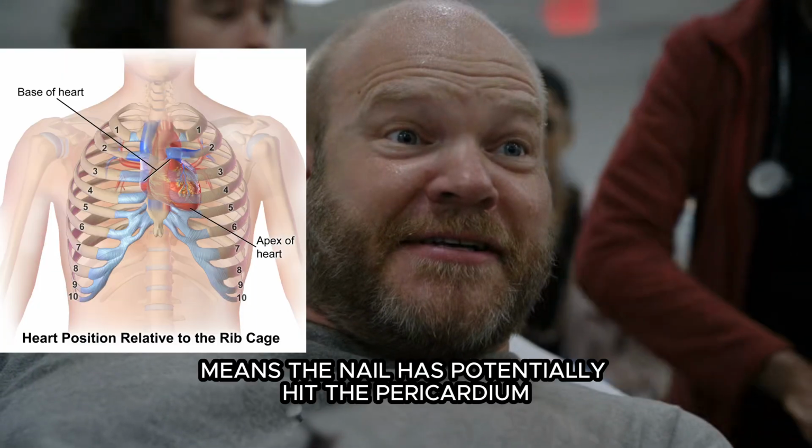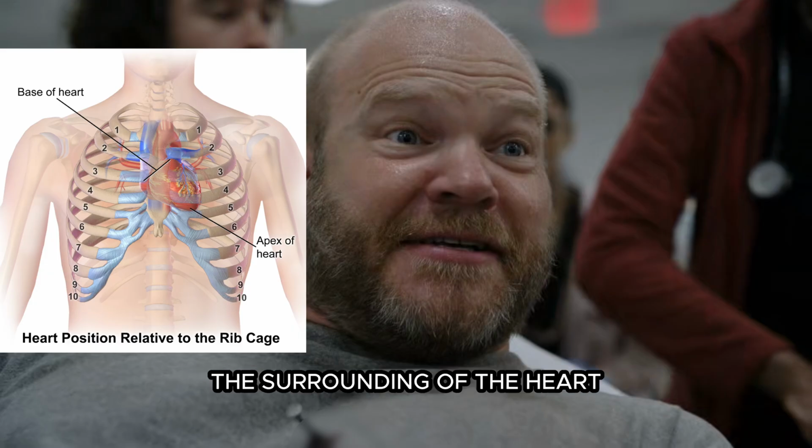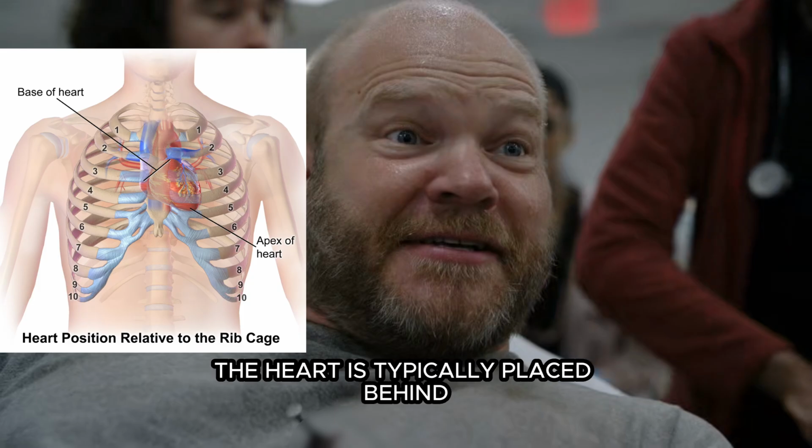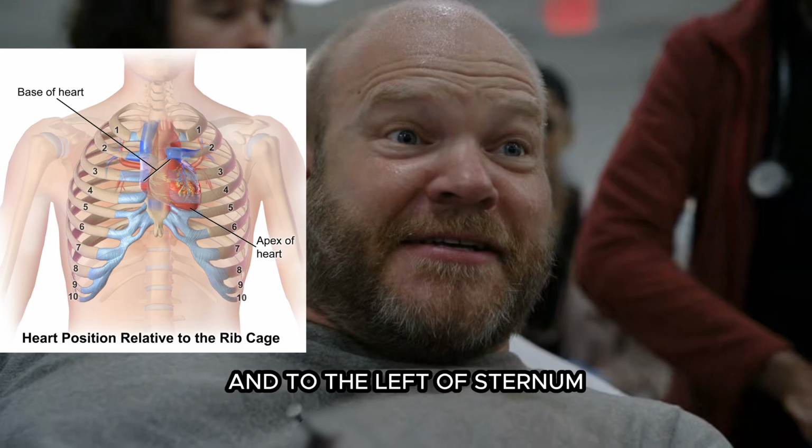Intracardiac means the nail has potentially hit the pericardium, the surrounding of the heart, and potentially the heart as well. Depends upon the depth of the nail here. The heart is typically placed behind and to the left of the sternum in the ribcage.